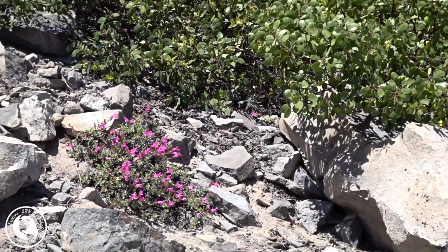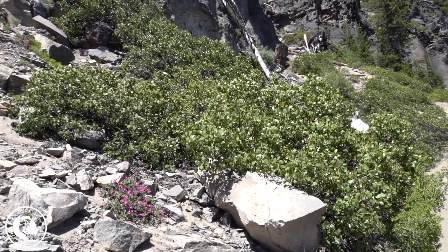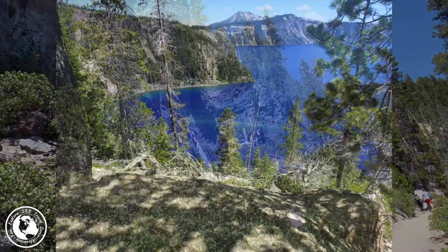As promised on the sign at the top, the hike back up is a lot harder. Take your time and enjoy the view of this unique lake.